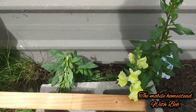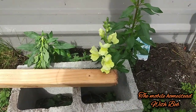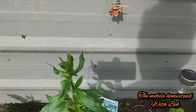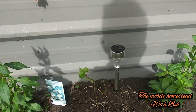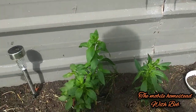Here are the other snapdragons, those clearance ones that I got for 75 cents for the pack. This one's yellow. I'm guessing this one's going to be orange. I'm not sure yet. The hydrangea's popping up more and more leaves, so that one might even get a bloom off it. That'd be kind of cool. And then more of the snapdragons there.